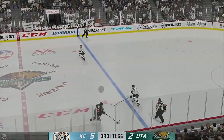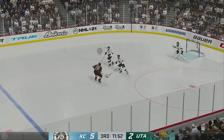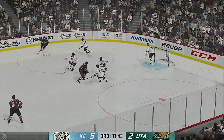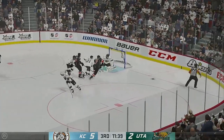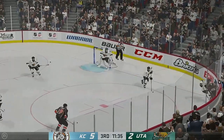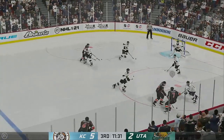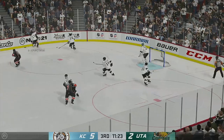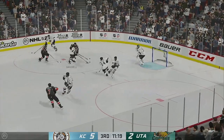Through the neutral zone, moving the puck along the side. Makes a move in front, and he puts it over the net. Almost lost the puck, but hangs on here as play continues. He gets a piece of it with a stick. Somehow the shooter got loose in the slot, but the goaltender's equal to the task. That's a good save. Takes control of the puck.